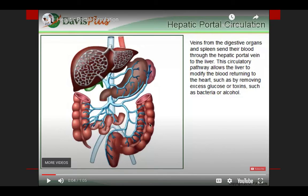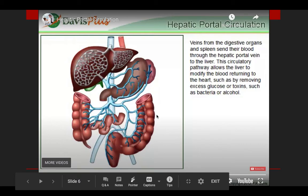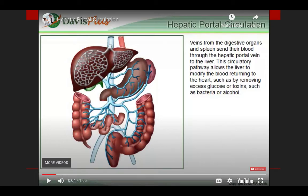So before the deoxygenated blood from all of these digestive organs gets returned to the heart, it must pass through the liver. The liver cleans the blood and then returns clean blood to the heart. And then the whole cycle repeats itself.